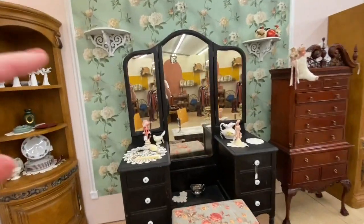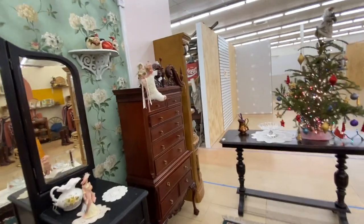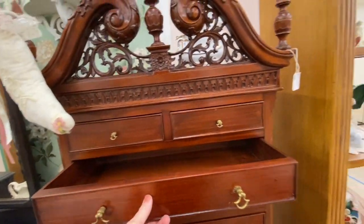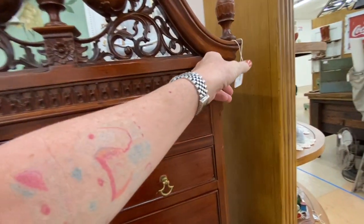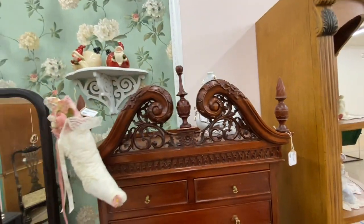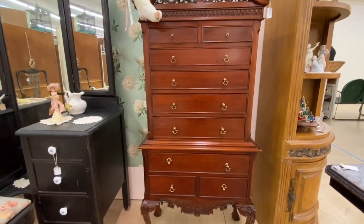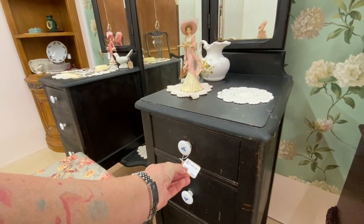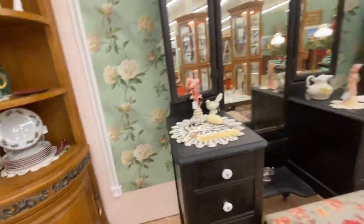I love this piece right here. This is gorgeous. And this is a beautiful little piece too. Little lingerie chest or jewelry chest. There's some beautiful carving on it. $500. I think that's an excellent price for the detailing. They don't make things like that anymore. And this piece, which I love how chippy it is, $1,050. Beautifully done. Definitely a good price on that.